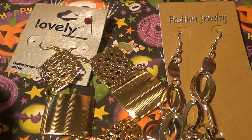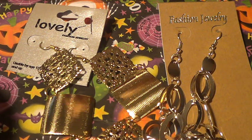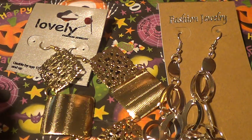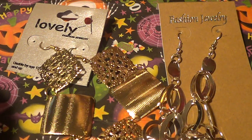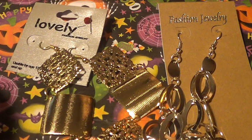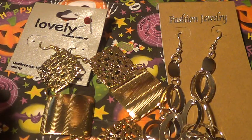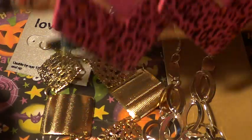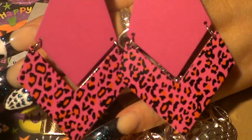And then these, which I'm going back to get some more in different colors. Because I like to get them out, like I said. But check these out. These are really freaking nice. So I got them in pink. Look at that. Ain't that gorgeous?